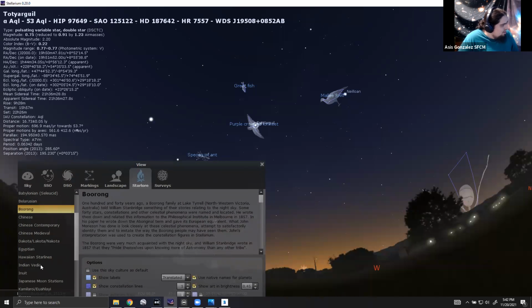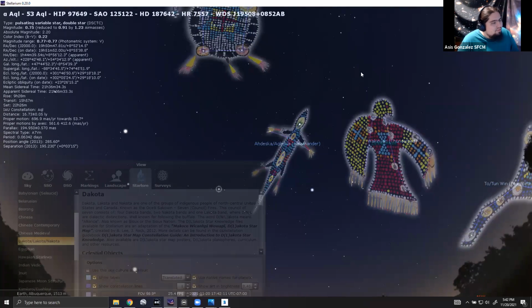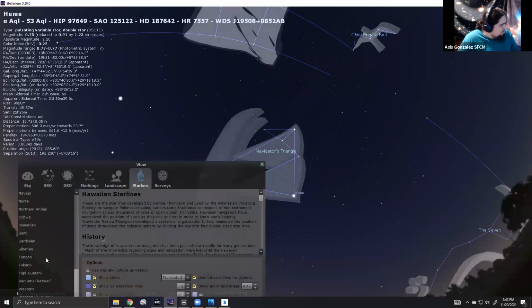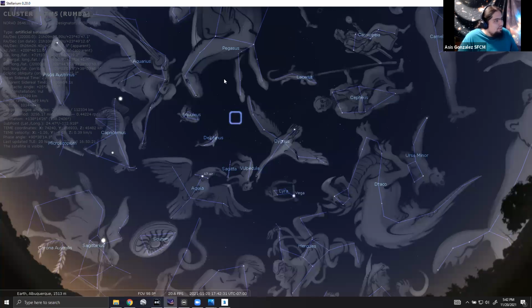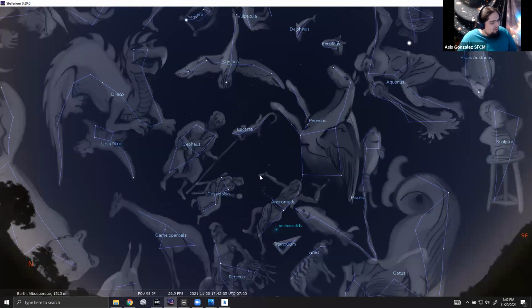The Dakota here in North America, they had their own constellations too. Does this have Polynesian? Those are pretty cool. This does not have Polynesian. That's very sad. So the Greek constellations are not the only constellations up in the sky. They were just very good at keeping records, so we have a lot of those still kind of memorized. Sorry about that spinning.